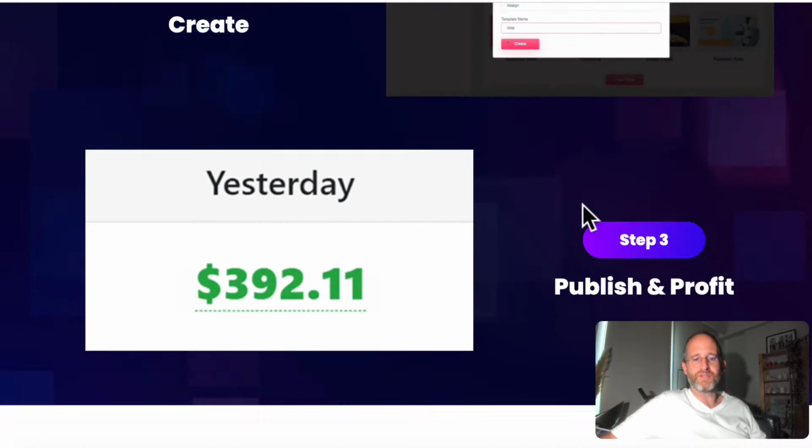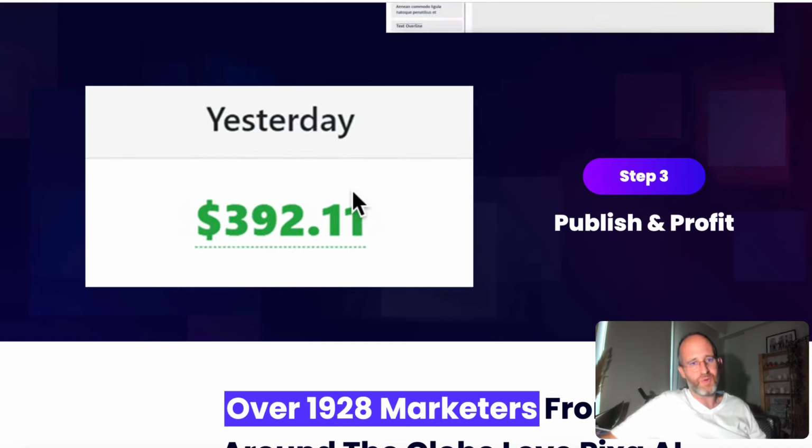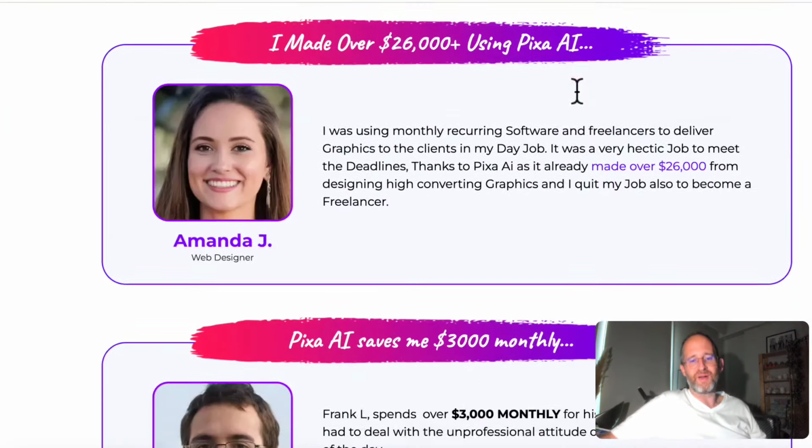Step one, you access your account. Step two, you just create your images. And then three, they say publish and profit. Of course, your profit is going to depend upon what you're doing in your business. We can't say that just because you use a software that you're going to actually make money from that.